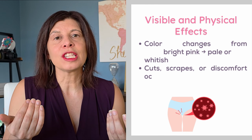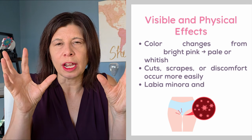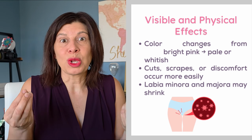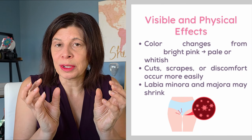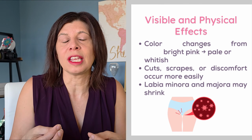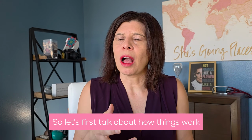And the elasticity is where then the labia minora, the larger lips, and the smaller lips start to kind of shrink or even notice sagging. So some women will notice, like, what is the deal? I look down there with a mirror and now suddenly things look kind of either shrunk, like shriveled a little bit, or sagging because you lose collagen, you lose elasticity, and the tissue becomes thin and pale. So not only does that affect how things work, but it also affects how you see things. So let's first talk about how things work.